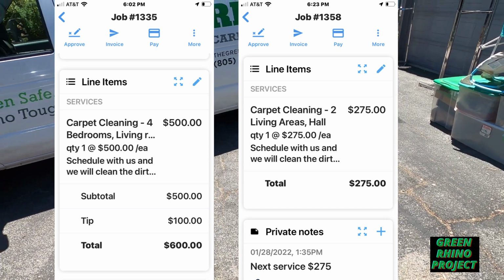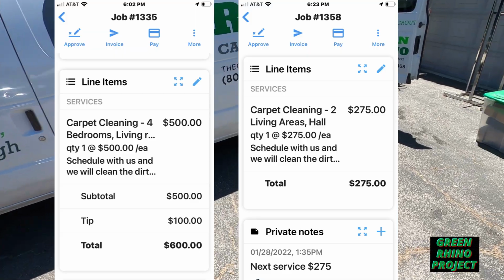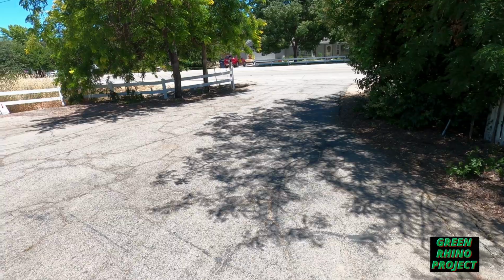So this was a $875 day for 3 hours work, and that's including drive time. Not bad.